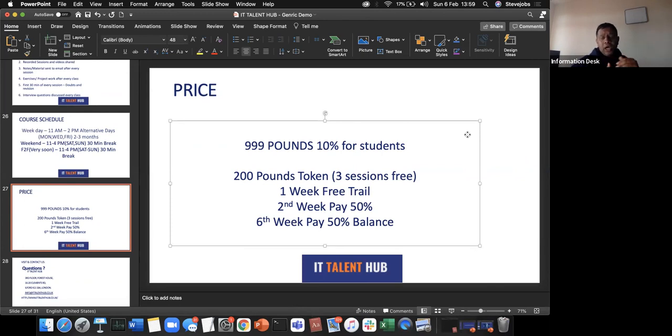And you don't need to pay anything upfront, and you still have time to decide about the course by trying us. But 100% of our students have continued. However, the first step of the process is you have to pay £200 as a token to reserve a seat, so that we will put you in a batch.